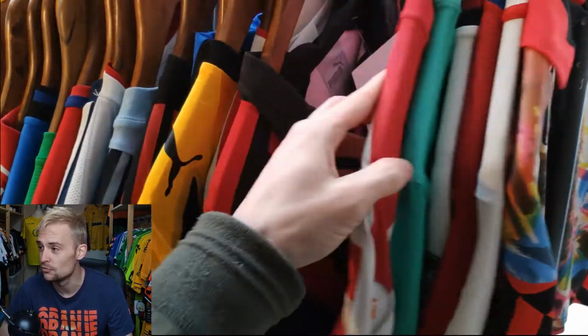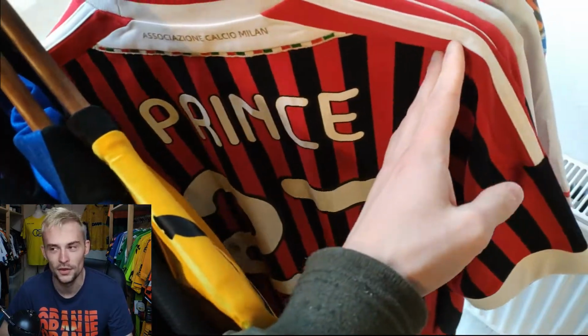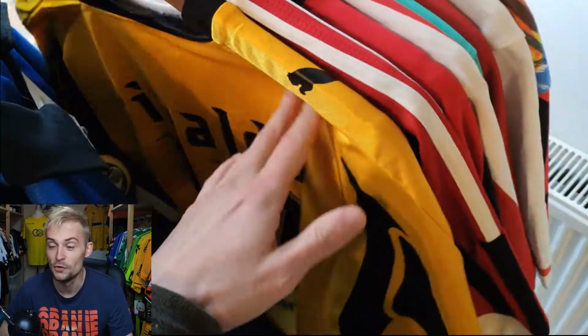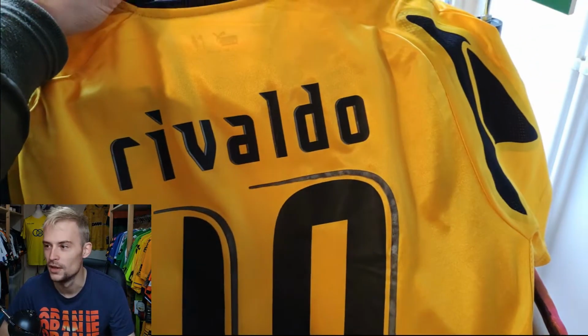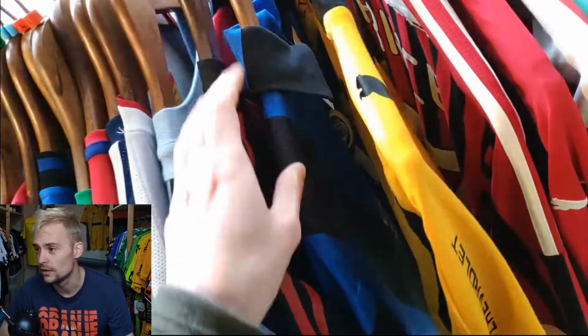So we've got Atletico Madrid there. We've got AC Milan shirts with Kevin Prince Boateng on the back. Rivaldo, this is where he was doing his sort of world tour of clubs when he went to Greece and played for Athens, obviously towards the end of his career. It's kind of a cool little shirt there.